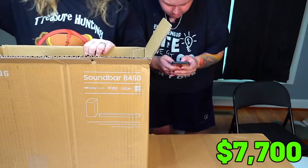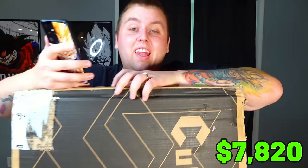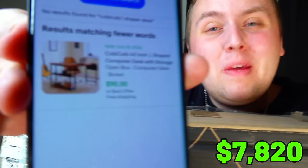B450. Okay, so this part has a speaker. It looks like it's going for a little over $100, so that's a good find too. The last box here is the QBQB L-shaped desk, and I punched it into eBay. The last one sold for an easy $90. This one's brand new and sealed in box too.